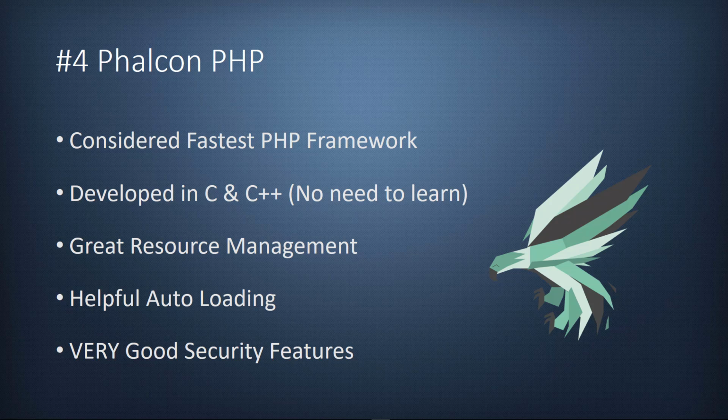So at number 4, we have Phalcon, or Phalcon PHP, which has been labeled the fastest PHP framework. And one of the reasons that Phalcon is so fast is because it's based as a C extension. It's written in C and C++, and no, you don't need to know a single C function to use Phalcon.